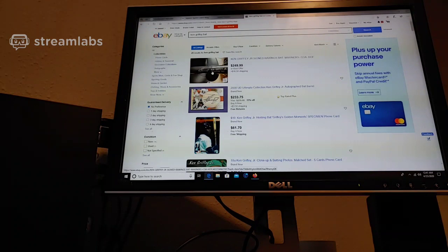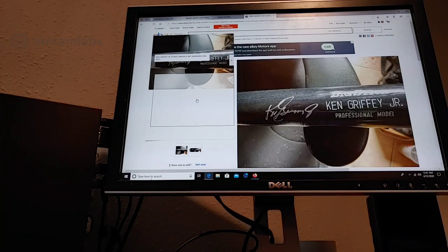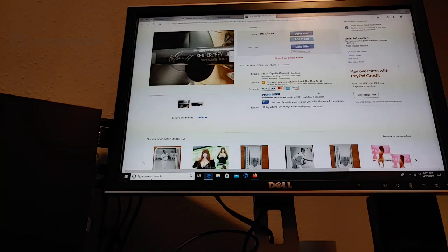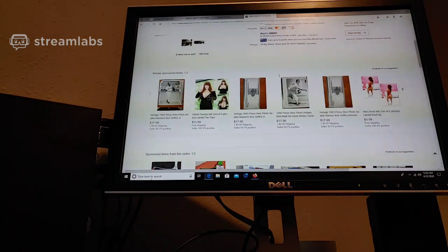There's an autographed Griffey bat. Looks like it's autographed in silver. Big stick. I think that means it's a smaller bat. COA. Black big stick. Superb new condition. Autographed paint in person, which is scary. So I can't do in person or COA. I can make some COAs right now.